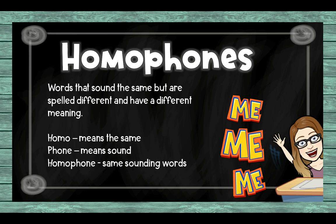Today in word work, we're going to talk about something called homophones. Homophones are words that sound the same, but are spelled different and have a different meaning. If we look at the word homophone, we can break it into its two root words. Homo means the same, and phone means sound. So homophone means same sounding words.